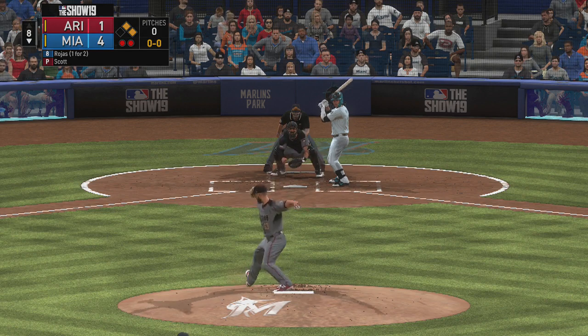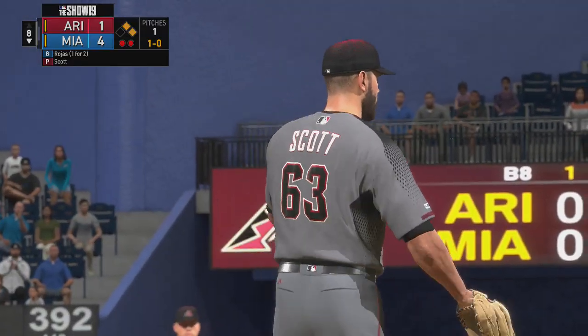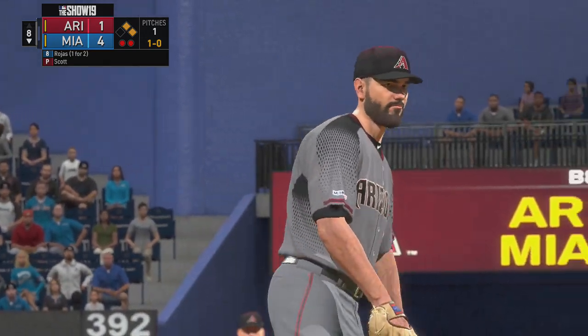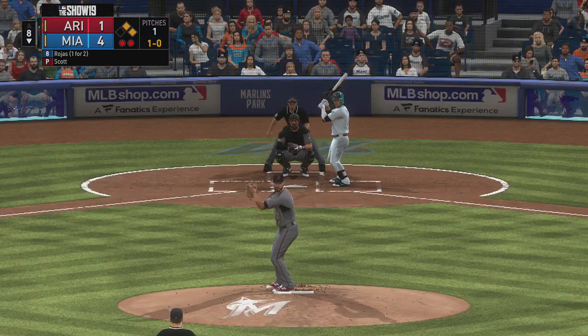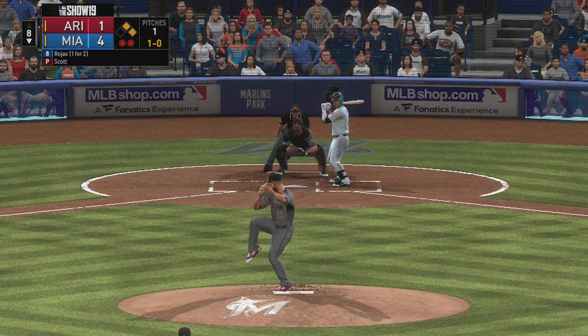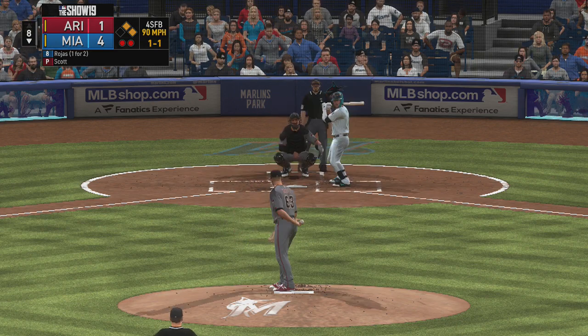He's set and the pitch. Now a good pitch around the knees, but it doesn't quite catch the bottom of the zone. Two down, runners at first and second. And a fastball in there for a strike. 1-1.